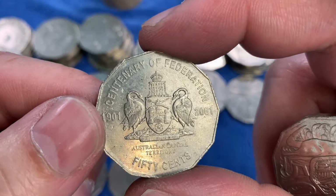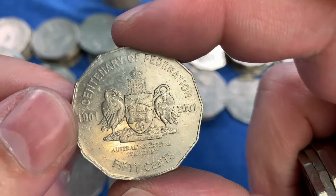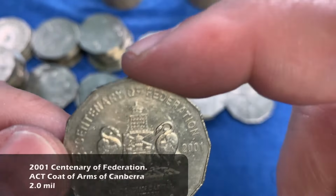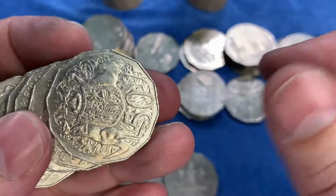At that, Australian Capital Territory, how freaky is that? If I hadn't got it in the live stream, I would have got it in the very next hunt. That is outstanding. All right, so wow, that is crazy.